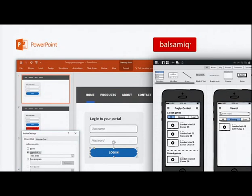And how can you do it? Well, PowerPoint. You'll be surprised. It's a damn good thing. And you can have your controls library in PowerPoint. You can have different states.